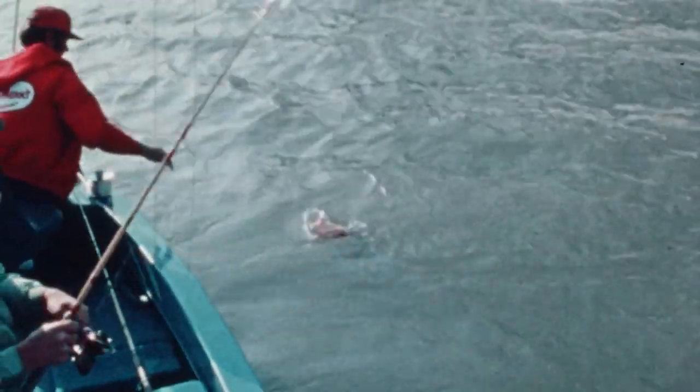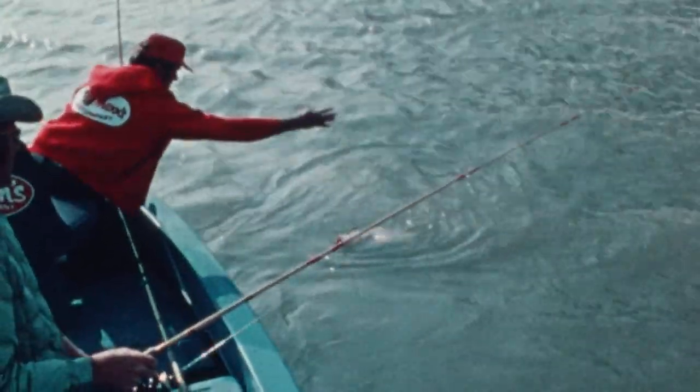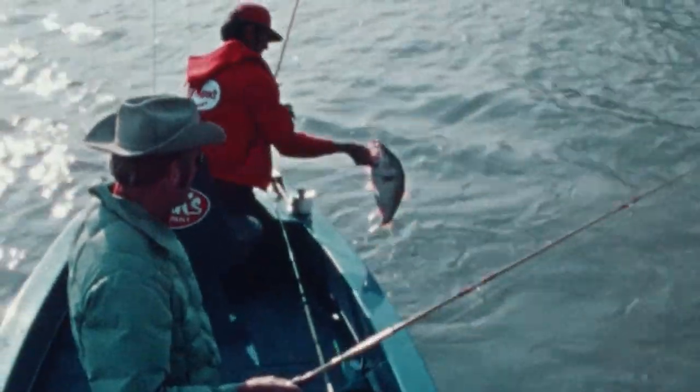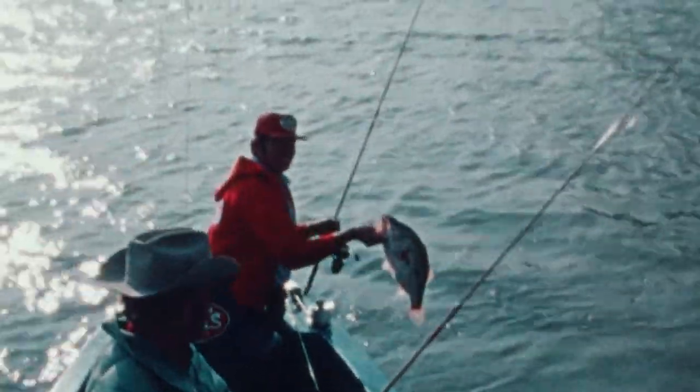Here he comes up. Notice how Tom just takes his time, doesn't ever try to horse one into the boat. I think Tom's using about 12, 15-pound line on these fish. Caught this fish on a woolly bully. Maybe that's a little George. No, I think that's a woolly bully he's got in his mouth. Just ease him over to the boat. Pull him in. Yeah, that's a nice one. It looks like a keeper.